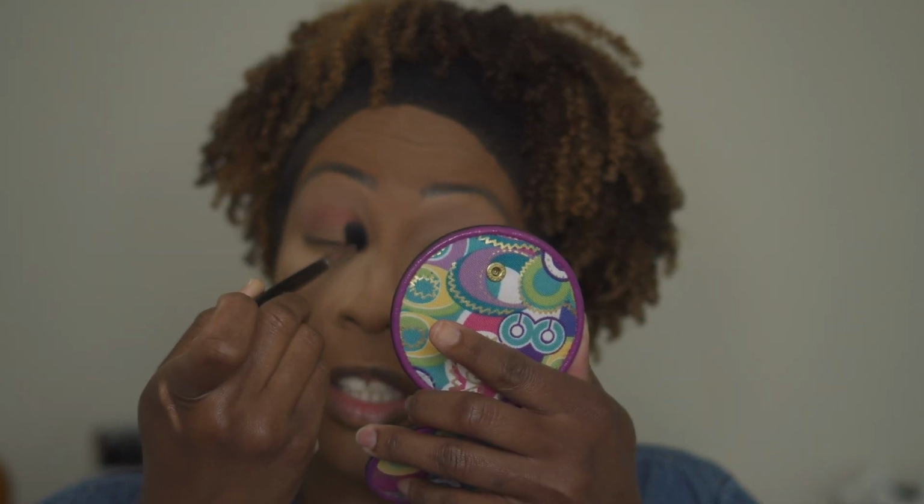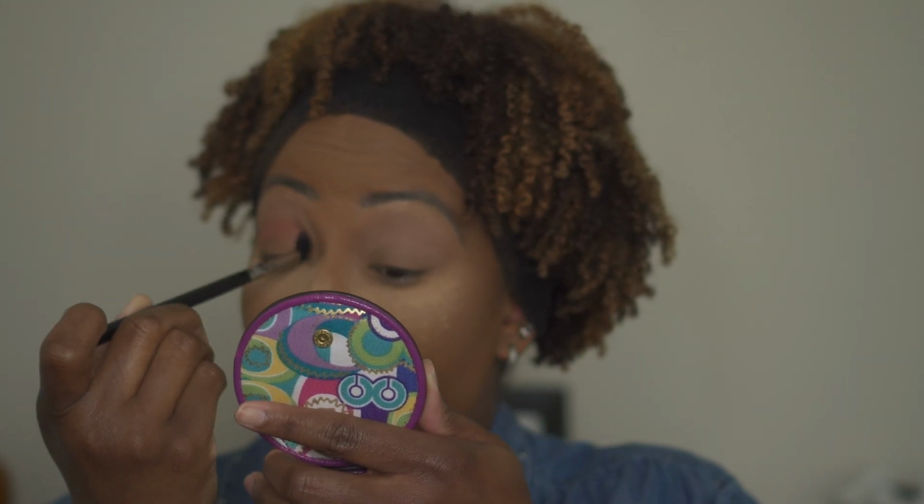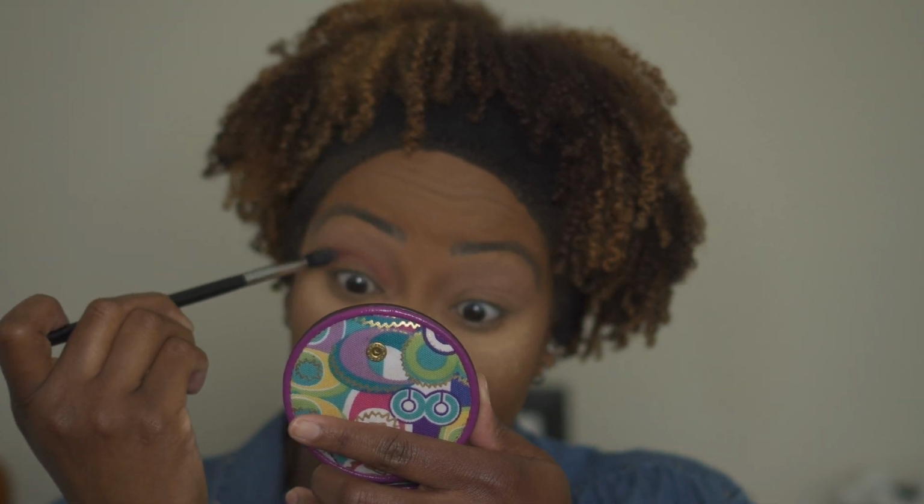I did put down the lightest shade in the palette first to set my concealer on my lid, because I use that as my base. So I put that down first into the transition areas, and now I'm gonna go in with this color. Everything should blend very nicely together because I put that particular color down. So totally liking what it's looking like so far.